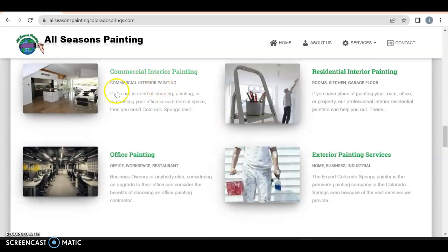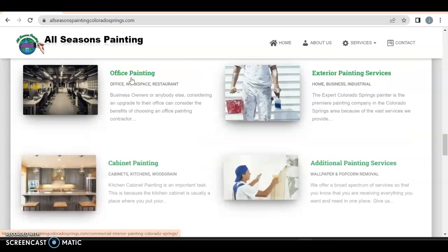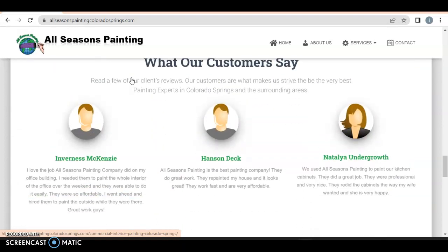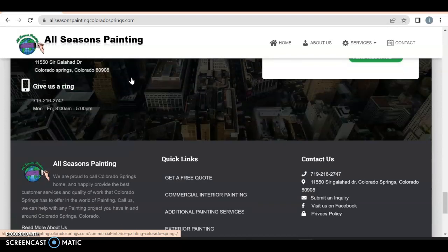I don't have a lot to say. Except, okay, now I have something to say. Commercial interior painting. All of these are services you do offer, which is exactly what you want to do. But you want to talk a little bit more about each one. You don't want to just give a little bit. You want to talk more about each service, because the more content you have, the better it is going to be for you. And then finally, obviously, what our customers say. So any services you do have, you want to put on your homepage, and you want to talk a little bit about it. Get in touch, perfect.